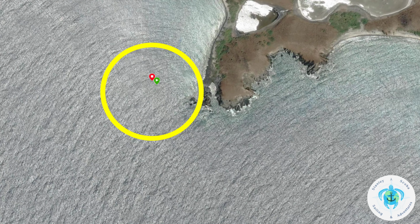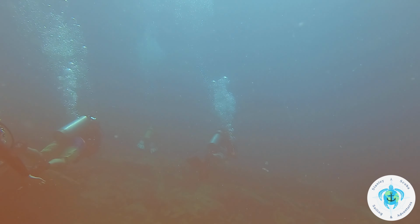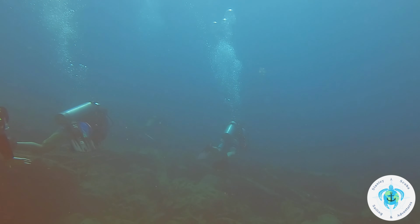Here I've made a drawing of the dive site and its orientation in relation to Salt Island, and another drawing showing our dive plan. This dive site is good for snorkeling and rated as novice. It has moderate exposure to weather, and those weather patterns only from the east.